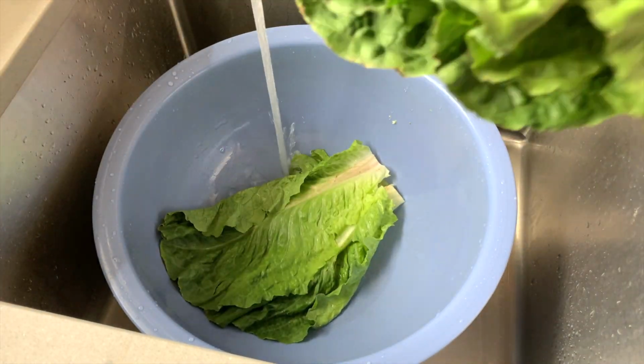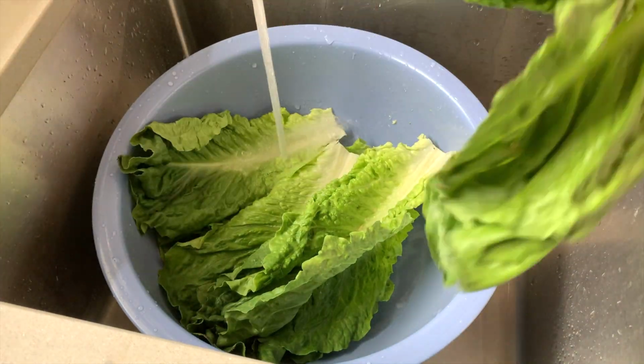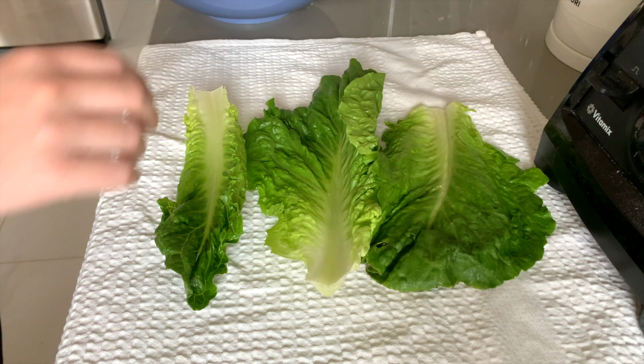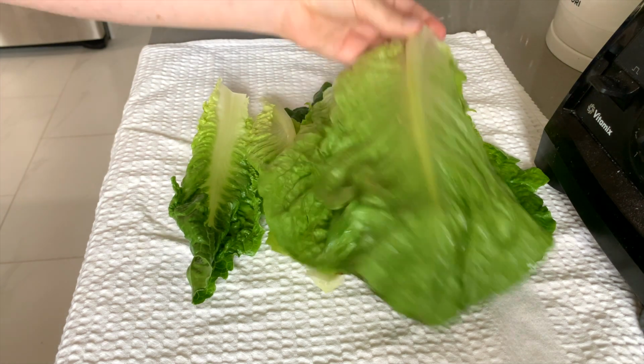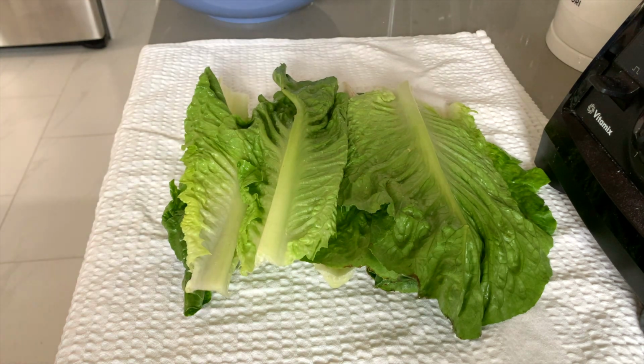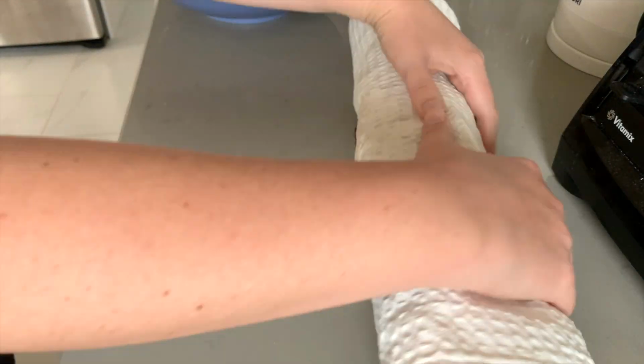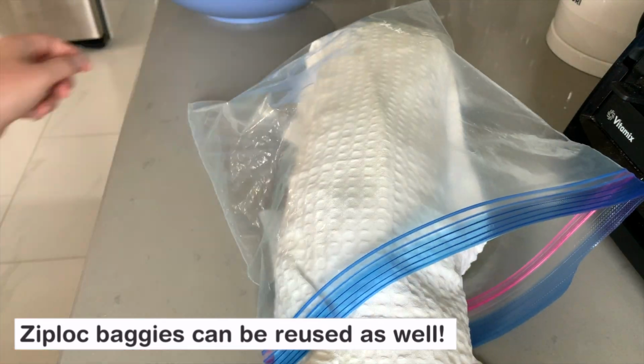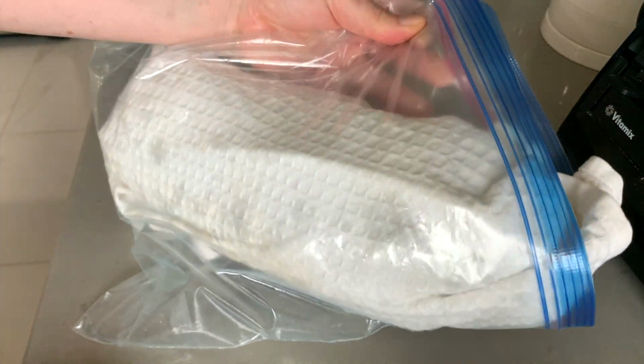For our lettuce, I actually ran out of Tupperware, so I'm gonna show you guys another really simple hack that you can use to store your lettuce, and this will help it last a lot longer. You're just going to take a clean kitchen towel and gently roll up your washed lettuce. And then this can either go in a Tupperware, or if you've run out like I have, go ahead and just use a Ziploc bag.